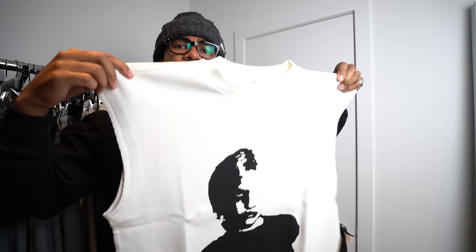I feel like even layering it up, you could do long sleeve under, tank on top, and then maybe a light shirt over it, or like a shacket, that could be really, really cool, something like this. So something interesting to play around with in terms of styling.